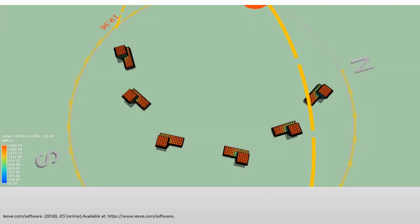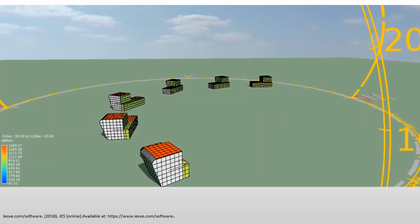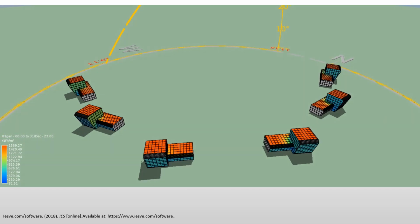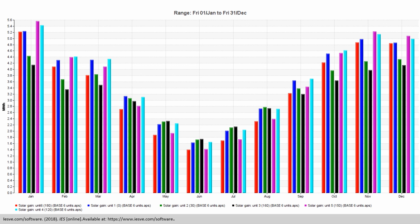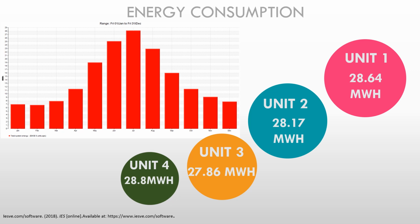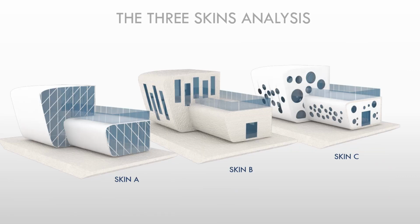Using IES software, the base case of six units was examined at six different angles, in order to select the most suitable angle. The selection of the most suitable unit angle was based on solar gain, with less solar gain in summer and more solar gain in winter. It was also based on total energy consumption, where the lowest energy consumption goes to unit 3 with an angle of 60 degrees.